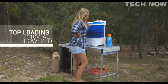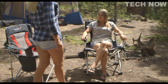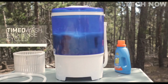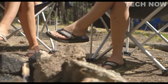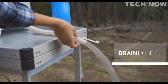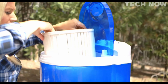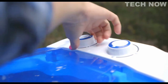The washing machine features a bottom-mounted agitator that ensures thorough cleaning of your clothes during the wash cycle, which can be set using the integrated timer. After washing, the self-draining top-loading single tub unit allows for easy water drainage. Simply lift the drain tube and position it where you want to empty the water. Once drained, you can refill the tub with fresh water for rinsing. To dry your clothes, it is recommended to hang them up.